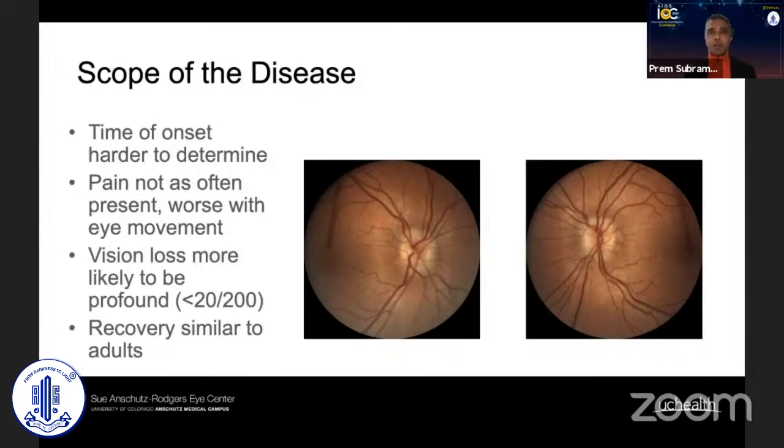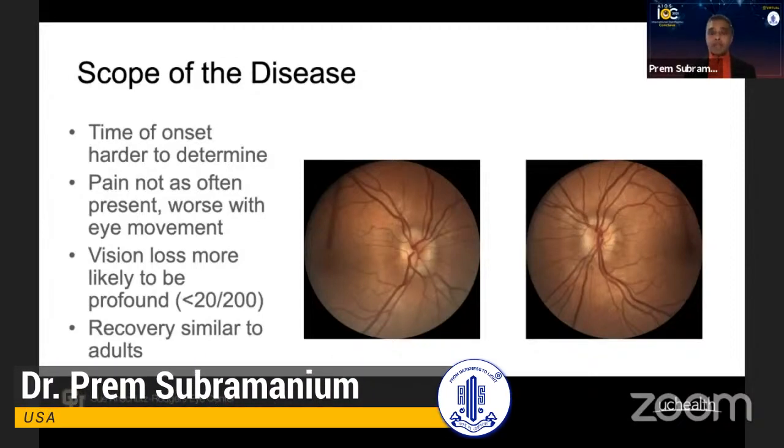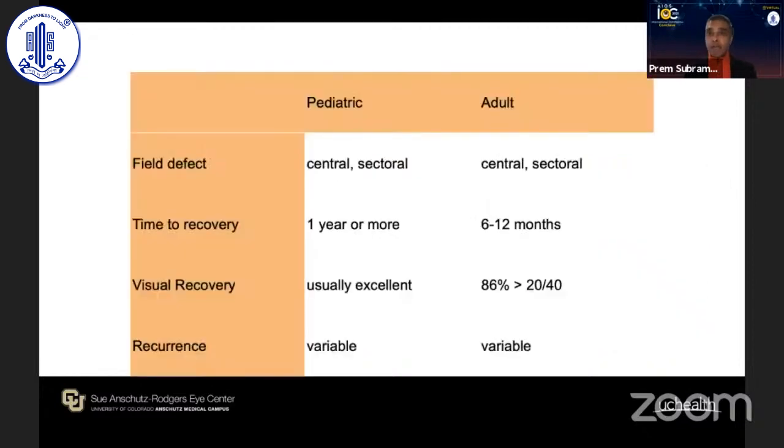And there again are no good data to back this up. But I have always wondered if the fact that we see more bilateral optic neuritis in younger children has more to do with the fact that younger children may not care if they can't see out of one eye as long as the other eye is still seeing okay, and don't report that problem to their parents or it isn't noticed. And it's only noticed when they lose vision in both eyes and then start to be unable to perform activities that they normally would. So I think a question that might be hard to answer.